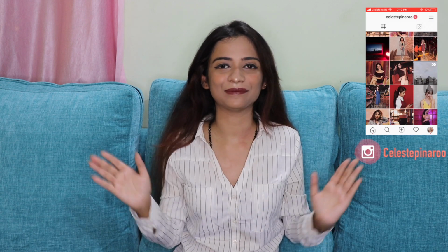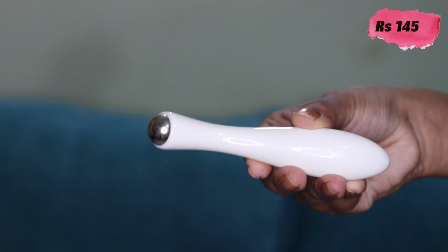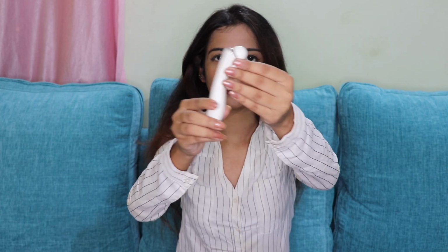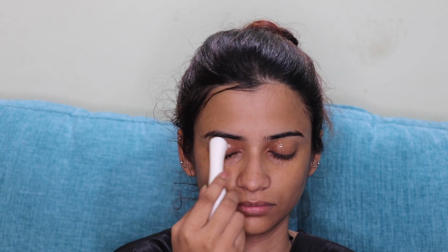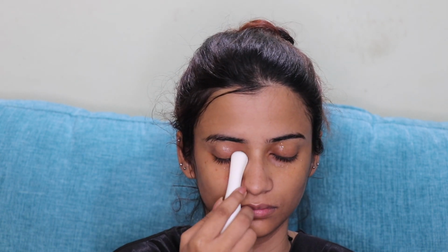So yeah, without any blabbering, let's get started. So the first product is this eye massager, which came in this packaging. Quite interesting. It comes with a cover, so once you're done using it, you can just keep it. What they have suggested is that after cleansing, you put on an eye cream and use this tool to massage the area around the eyes. So I thought I'll just give it a try.